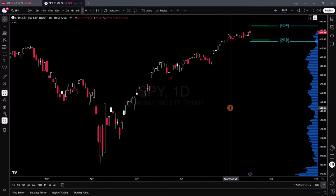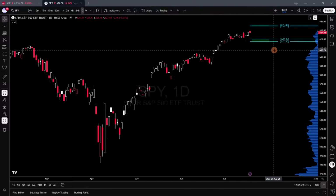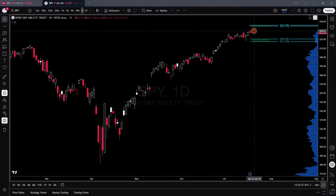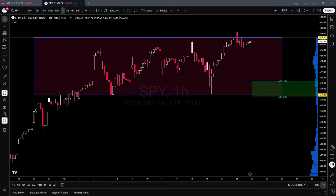And for the SPY, we're looking at the upper range. The market is pricing in 635.80 and 634.70. And the lower range is between 620.40 and 617.50. Now, see that the SPY has also made a new all-time high, but did not close with a new all-time closing high on Friday. If we switch over to the 1 hour time frame, we see that the SPY has also been trading within a range between 628 and 618. That is a 10-point range, which is equivalent to a 100-point S&P cash index.